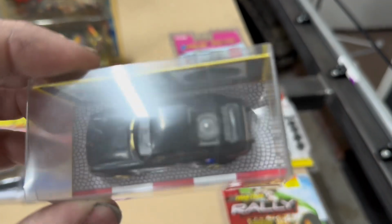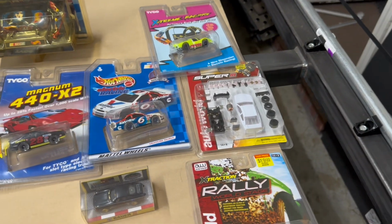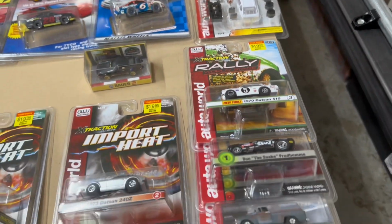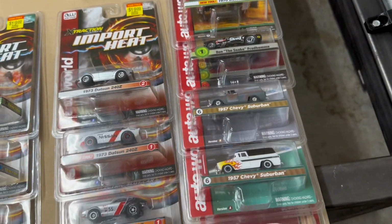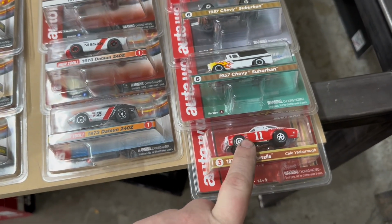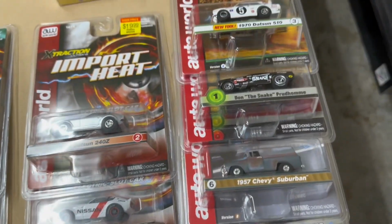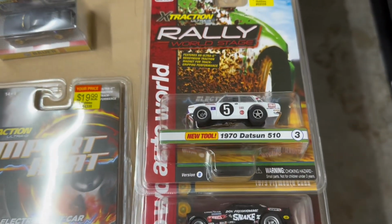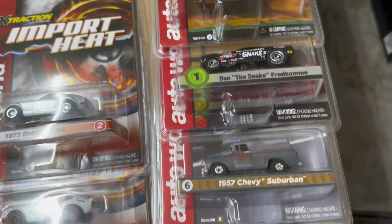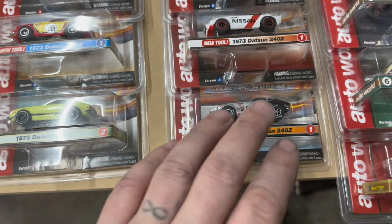It's on an Auto World chassis. You can't really see it in there, but it is. And then these are cars that I've just bought. This is what my son got from that Dirty Santa, this car. But I've gotten these basically from Hobby Lobby. Every now and then I just go there, and these are popular.